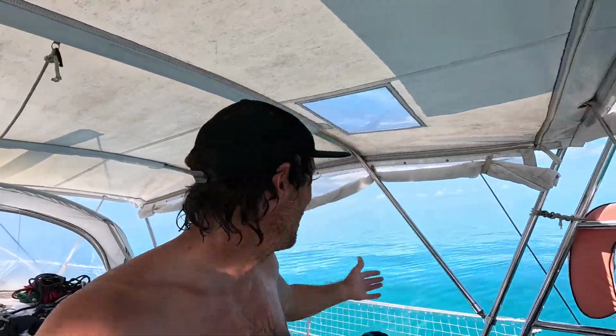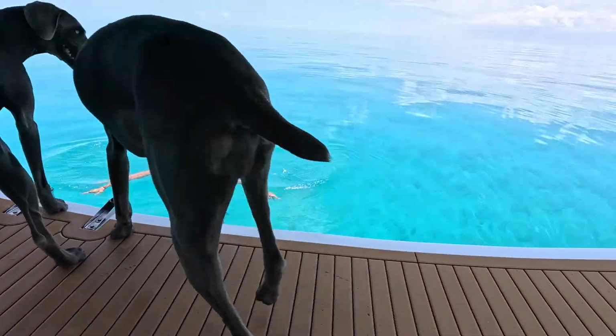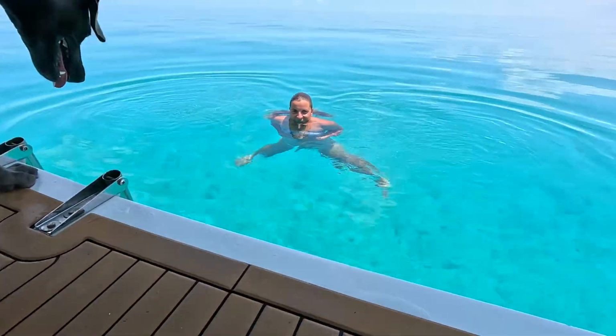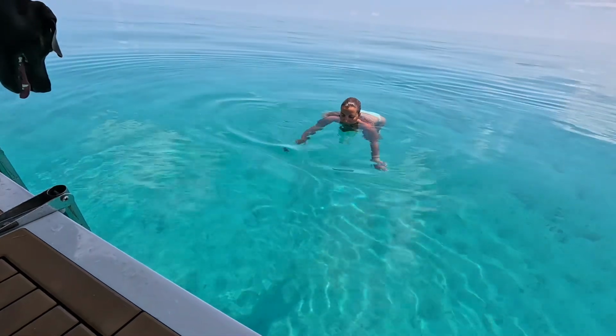So we don't do this very often. As you can see, it's totally glass. We just stopped the boat. We dropped the platform. And I've had a swim. Nat's having a swim. So nice. And we're just floating around on the Grand Bahama Bank, aren't we?